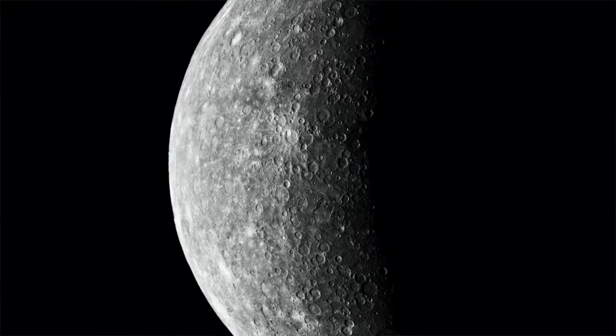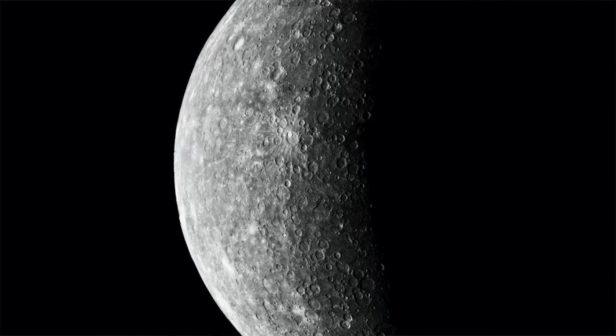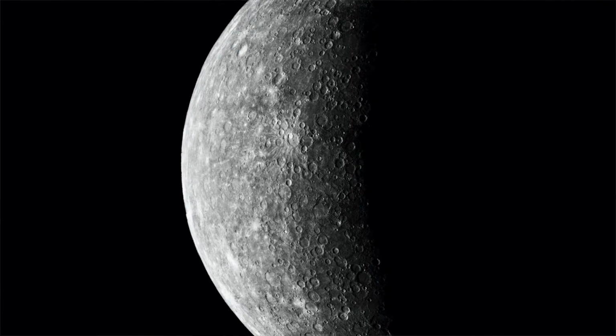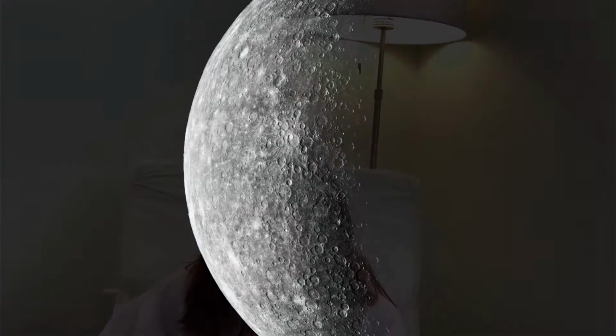During the day on Mercury, it gets very hot. At night, it gets very cold. Mercury doesn't have a moon. Mercury is hard to see from Earth because it is so close to the bright Sun.